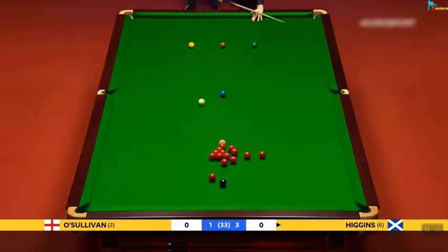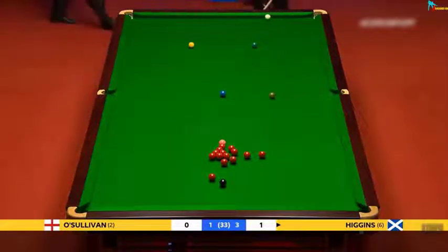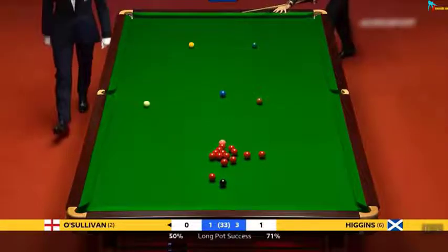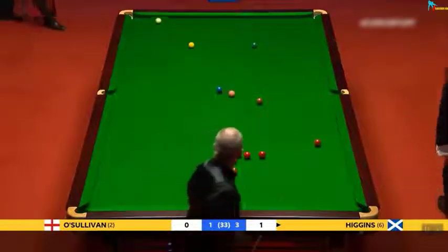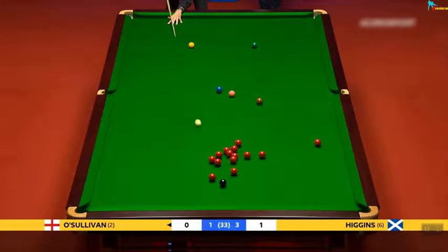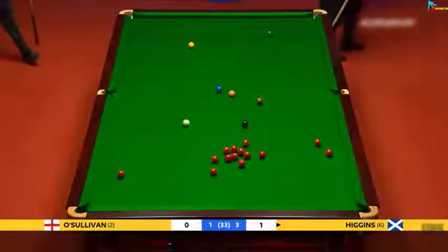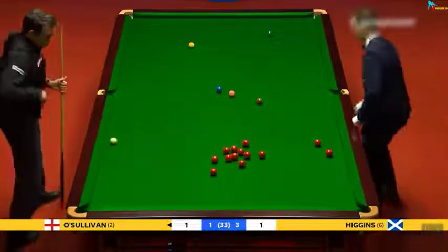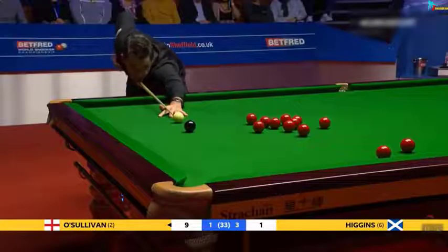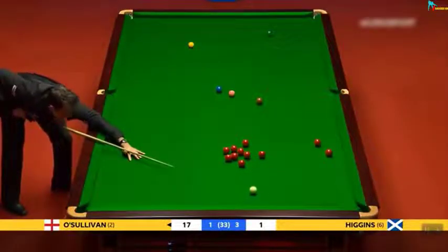Oh, that's a cracker. Higgins hasn't been as consistent from long range. Nothing coming of it though, nothing to follow. We saw him pop one almost a carbon copy from the other side earlier in this frame. One. Nine. Seventeen. They're running the cue ball through. And again.